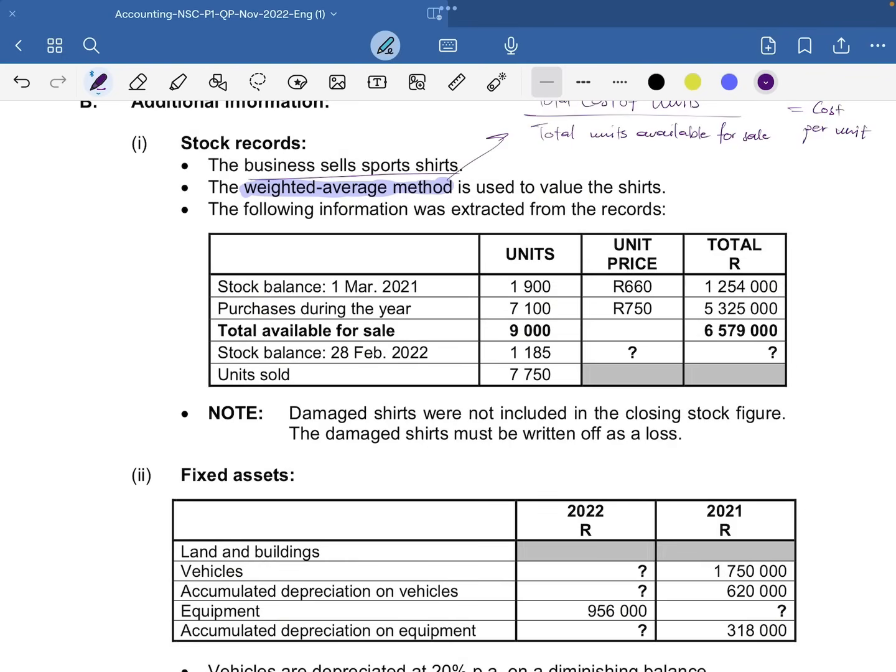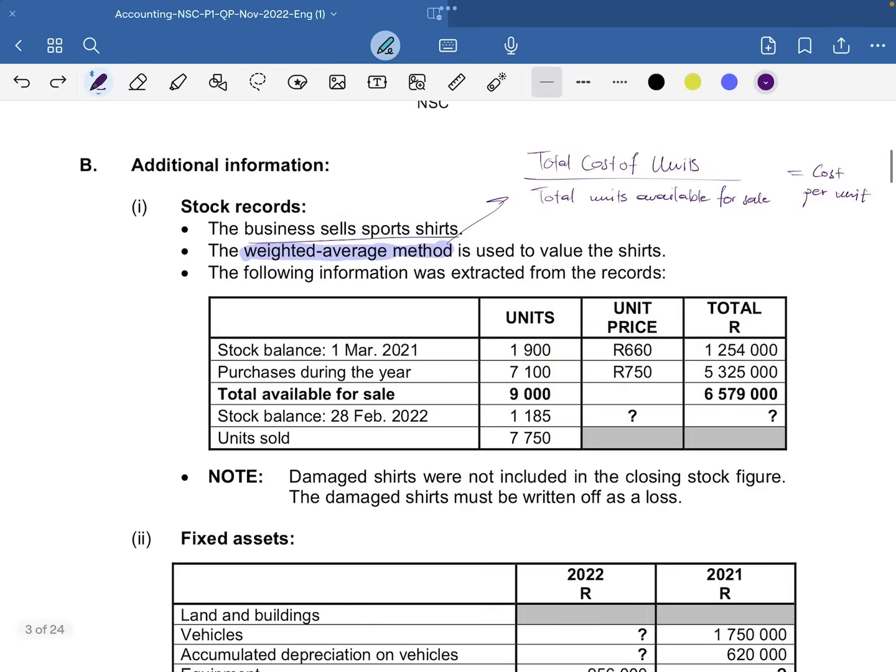Now, looking at what we have in our table from the records, we have a stock balance on the 1st of March of 1,900 units, and then we have purchases during the year of 7,100, and then we have the total available for sale, which is 9,000. So we have already established that we had 9,000 total units available for sale. Then we had a stock balance of 1,185 at the end. Then we sold 7,750 units. Here we are required to calculate the cost of stock that was damaged.